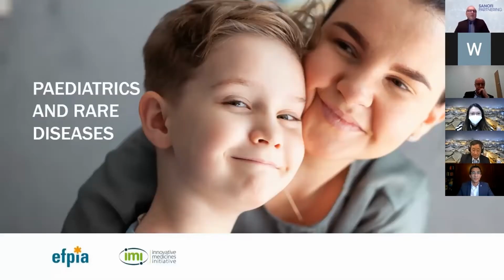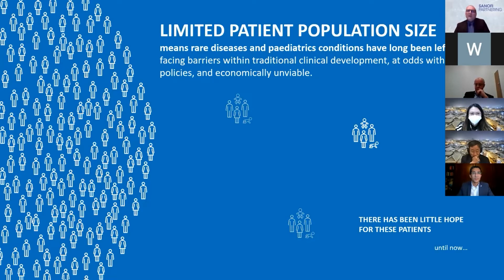Another field where a high medical need exists is the field of pediatrics, and also the rare disease. And often pediatrics and rare disease go hand in hand. So there is just a limited patient population.